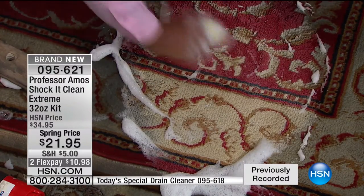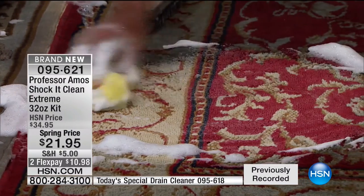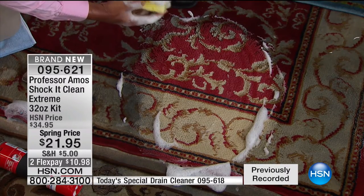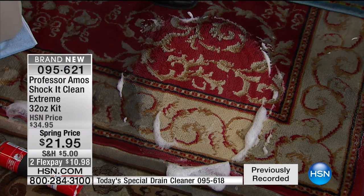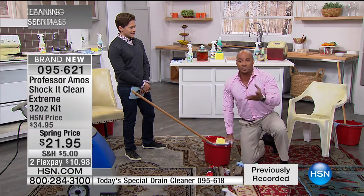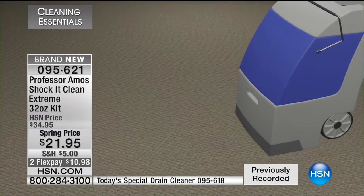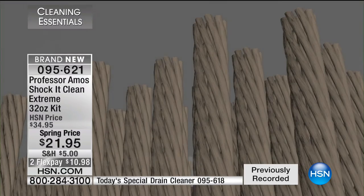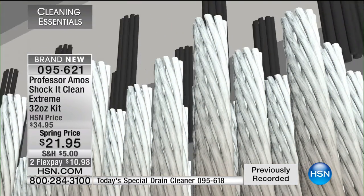I'm talking about restoring that rug, that couch, that chair, back to brand new. Now, don't worry about the foam, because the foam turns back into a powder that you can vacuum out of your rug. Coffee, tea, puppy pee, it crystallizes to a powder that you vacuum, and it's a brand new carpet all over again. It smells clean because it's attacking the molecular structure. Listen, there's a lot of multi-purpose cleaners out there. A lot of them are jack of all trades, master of none. Shock It Clean is a master of it all. That's why we've sold almost a million here at HSN.